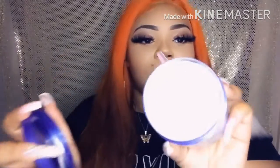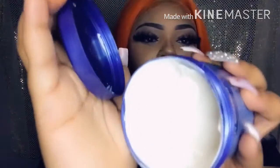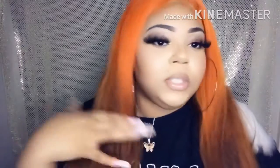And this is how the Noxzema looks. It doesn't have a smell to it. It's just white. I have been using some of it. This is new, but I really haven't been using it. I've been using my old one, so that's why I use it.